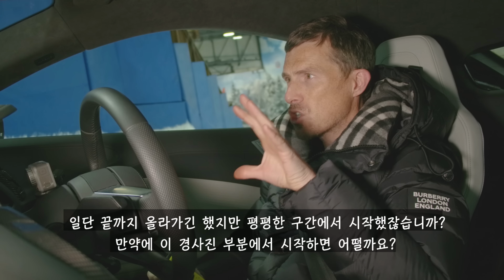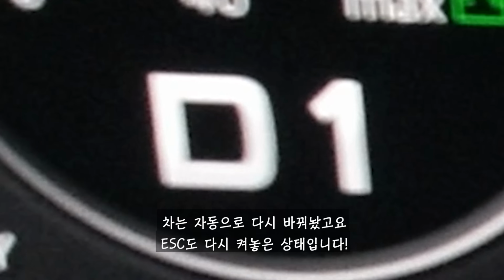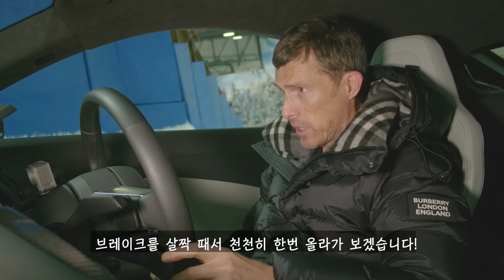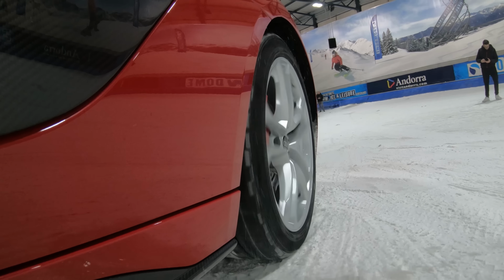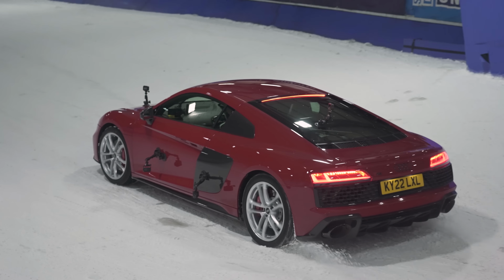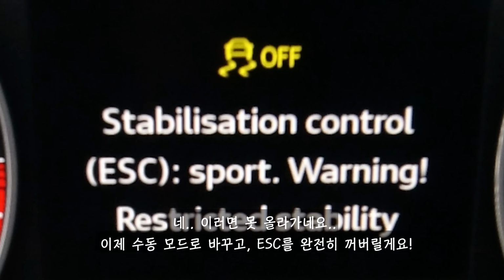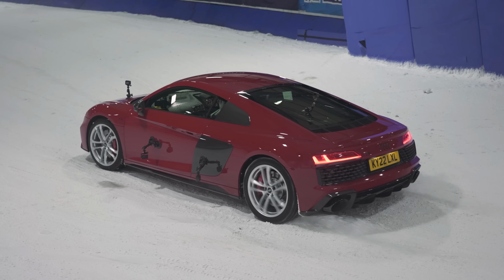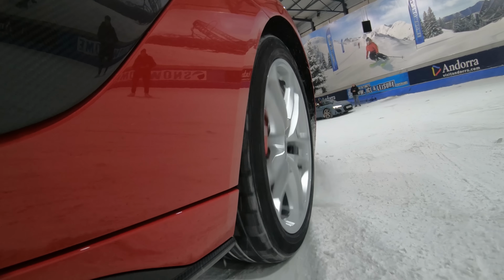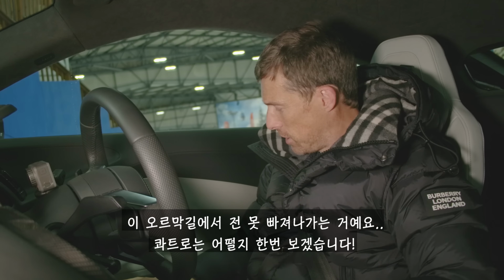What happens if I have to start on this extreme slope? So I'm going to give it a go now. The car is in drive mode for the automatic gearbox, and I've got stability on. Right, I'm going to come off the brake and just see if I can creep up. Come on. Oh no, I'm going nowhere. What I'm going to do now is go into manual mode and stability off, see if I can do a slightly better job. Nothing's happening for me here. I'm stuck on this slope.